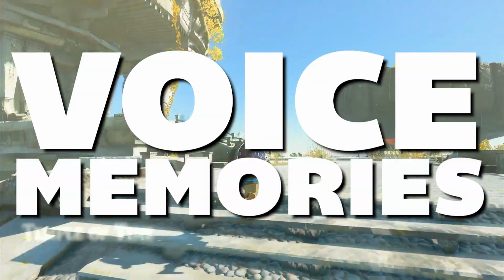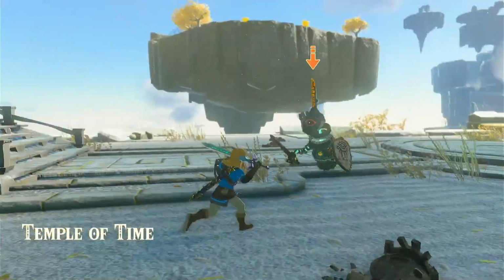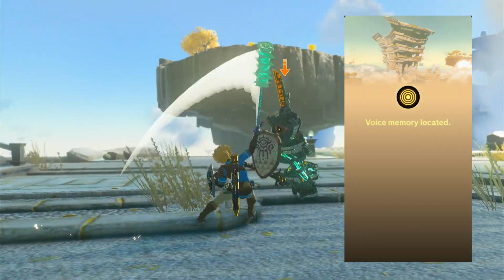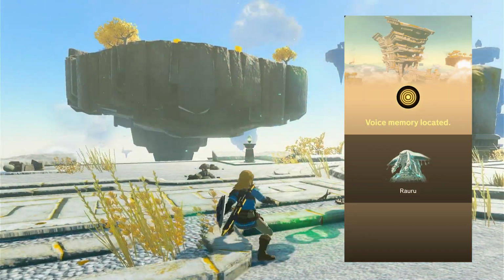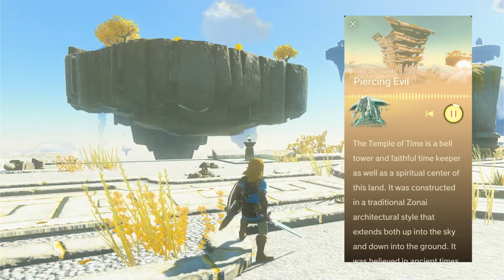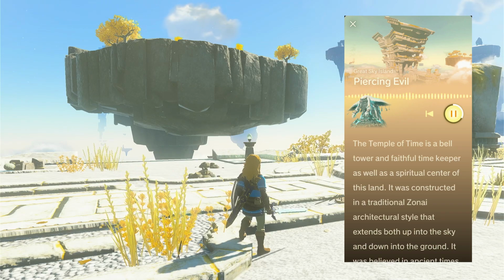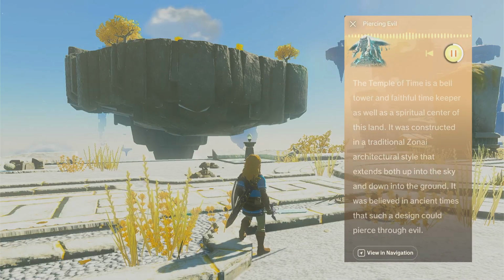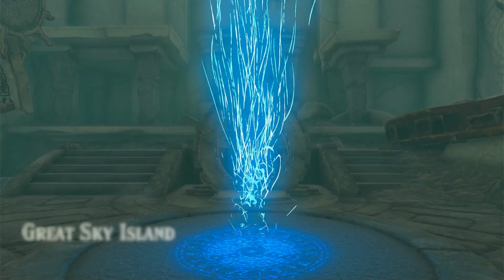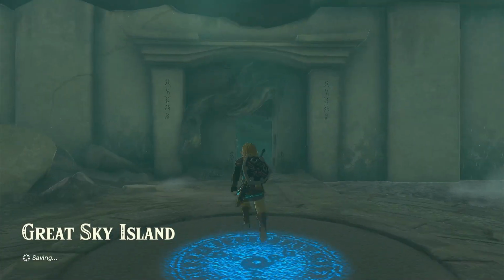The new voice memories introduced in Breath of the Wild and Tears of the Kingdom are an interesting experiment. I've been tooling around through the latter entry again to see what all the chatter is about, to find out how exactly these voice memories function, and to discover what sort of information they convey, and boy do I have a lot of thoughts.